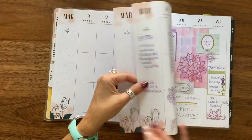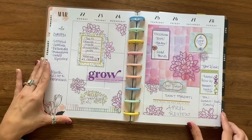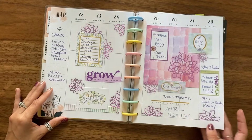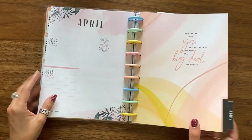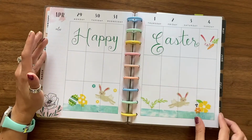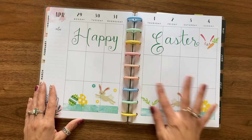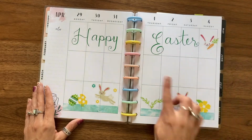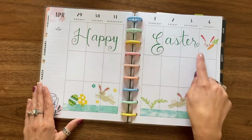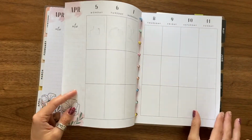I wasn't as good in March. There we go, there's another beautiful spread that I really enjoyed. Loved the purple. Here's an Easter spread. How cute are these bunnies? I totally kind of forgot about this spread, but as you can see, here I am working on my lettering. But yeah, still didn't get to use it.